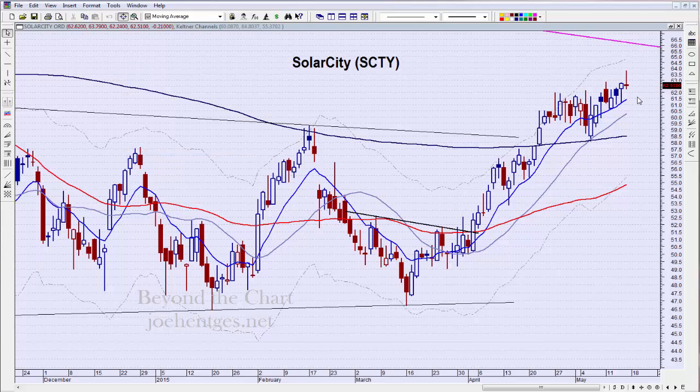The same thing on SolarCity. Now, it's not the exact same thing because SolarCity has been trending a little bit stronger. Actually, the ADX is 40. It's fairly strong. But we're getting this reversal bar, and there's been several of them that have happened. Here, here, here, and now here. Now, none of these have shown that they were ready to reverse, and so this may not be either. I've got a specific entry that I'm looking for, and then ready for it to come back down. So we'll see if that happens or not.